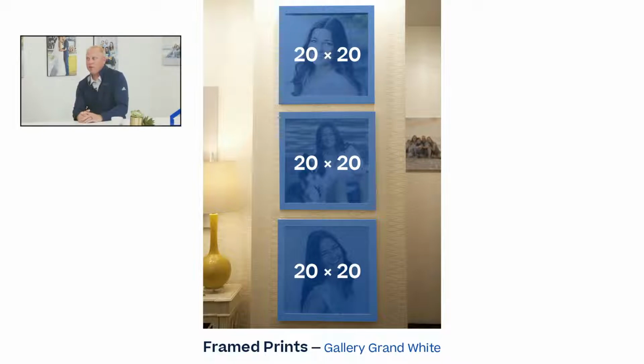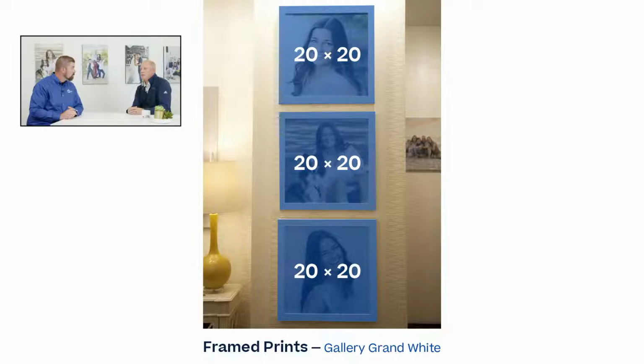Whether it's a high school senior, where you've got 3 kids and you want to do their individuals, or you've got 2 kids and want to put the kids together with their individuals above and below. Yep. But it just lets them think about spaces in their home that aren't significantly large width-wise. They've got some ability to use the height advantage.